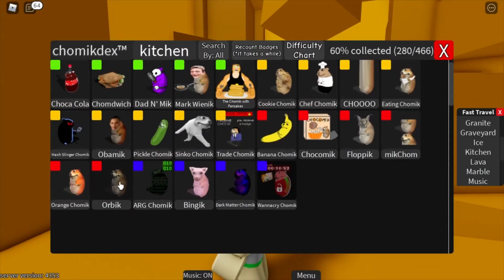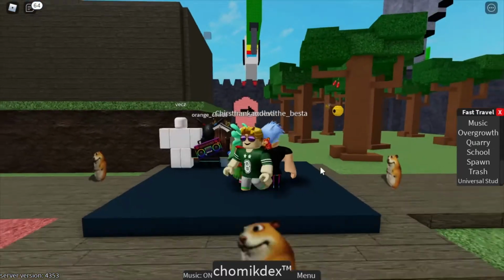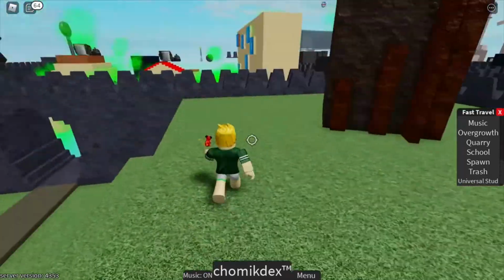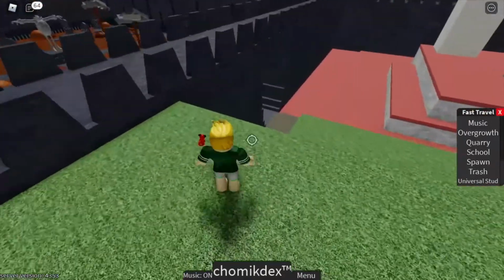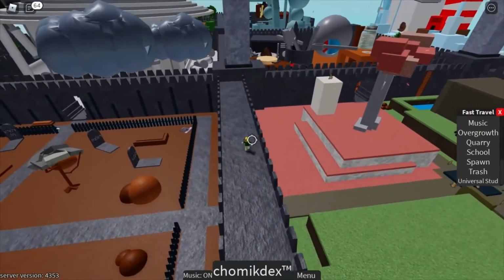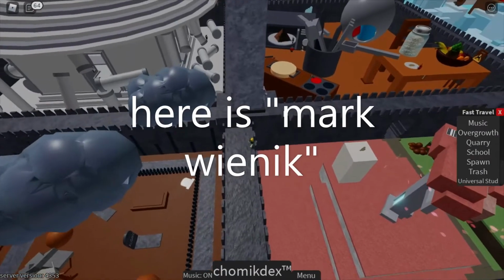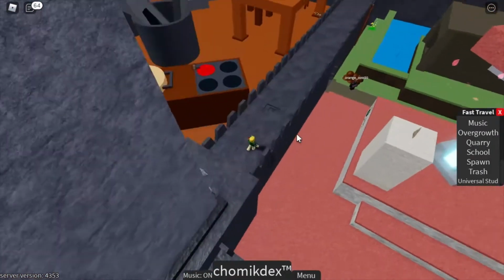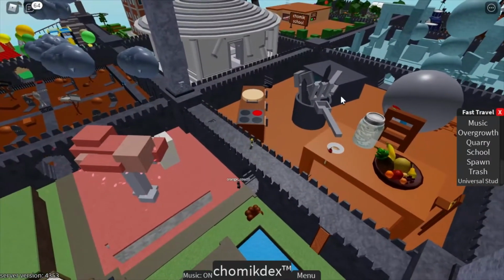The next one is Orbic. For Orbic, you have to go to the spawn area and then climb up here, and then you gotta climb on top of these walls, and keep going on top of these walls until you are all the way over here where my cursor's circling.